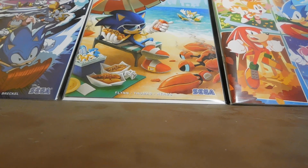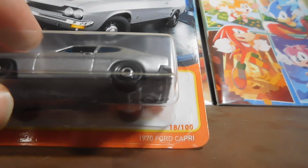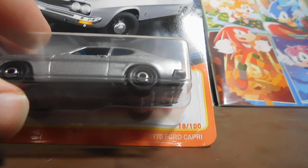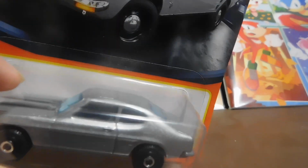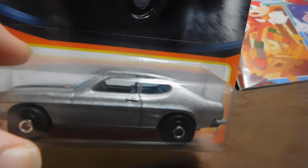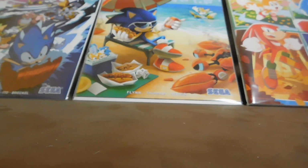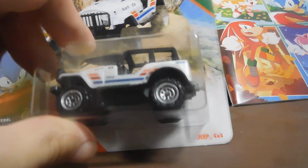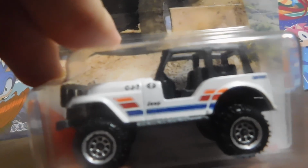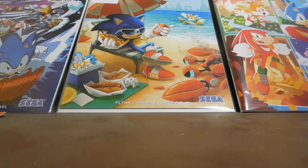Speaking of Britain, here's something that's pretty iconic to Britain itself, and that is the Ford Capri. Sold in the US as a Mercury at Mercury and Lincoln dealers. But this is a Mark I 1970 Capri. Nice gray paint job. Very basic interior. Can't tell through the packaging, but it's basic. And from last year, a Jeep CJ7 4x4. CJ7, nice white, and some nice stripes, and some nice artwork. I'll open these probably at a later date.